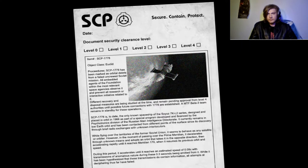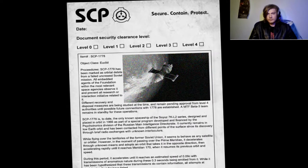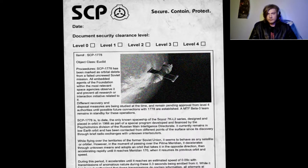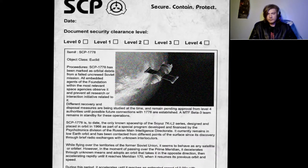SCP-1778 was detected for the first time in 1966 thanks to the interception of a message emitted within the German Democratic Republic, and came to the attention of Foundation agents through multiple contacts within the Kasernierte Volkspolizei.